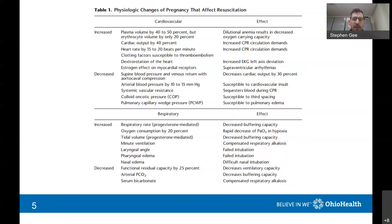There's also a decrease in their blood return, and that's because of the pressure on the IVC. That has some issues for CPR as well that we'll talk about, and trying to get the uterus off of that to help return blood to the heart, as well as they have some increased risks for third spacing and pulmonary edema because they have a lower colloid oncotic pressure.